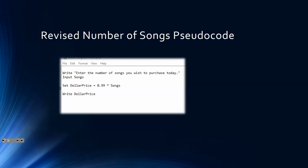So we're going to write out our prompt: how many songs do you want to purchase? We're going to read in how many songs they want. Then to know how much the cost is going to be, we need a variable to hold that cost. So the variable we're going to use is going to be called dollar price. And we're going to say that we should set dollar price equal to 99 cents times the number of songs they want. And then we should write out that answer.